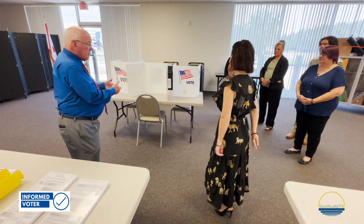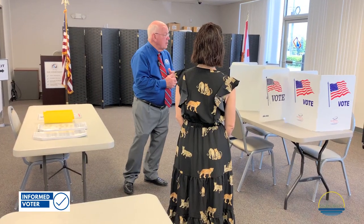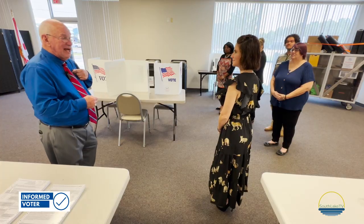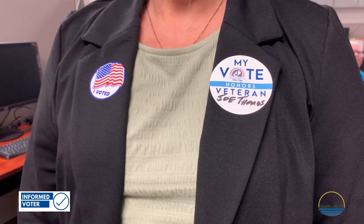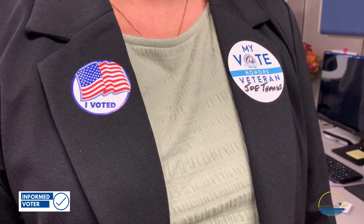When the ballot is marked and they're satisfied with all their choices, they then take it over to the tabulation machine, and they're able to go home with their I Voted sticker or another sticker that says My Vote Honors a Veteran, and they write the name of that veteran on there.